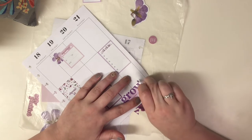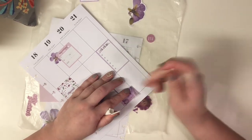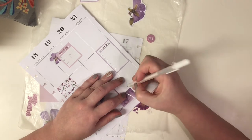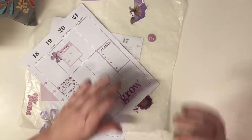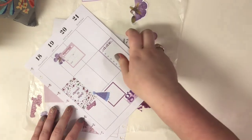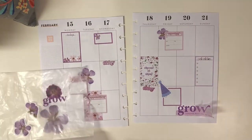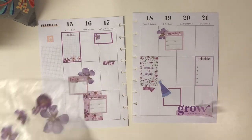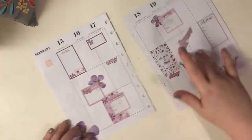Okay, so I do need to raise the color a bit more. I was not expecting that, but that's fine. I'll let that dry. Wow, I'm kind of digging it. I'm kind of loving it. Like, seriously.